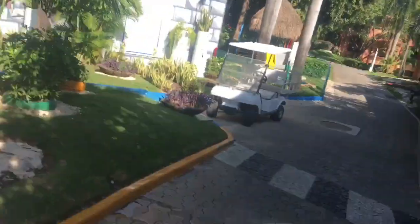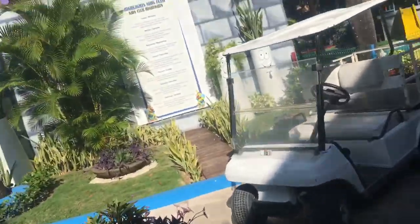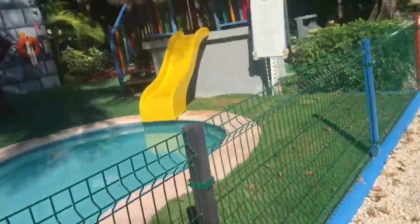Right next to it is the kids club. I'm obviously too old. I'm 18 now, so I can't go in there. This is where little kids can go and have their imaginations run wild. So, yeah, in a way, I kind of miss being a kid, but I kind of don't.